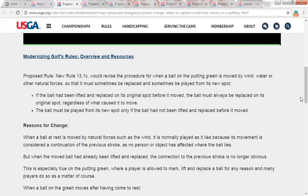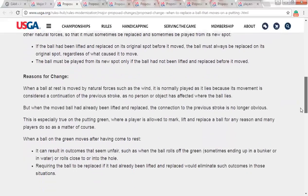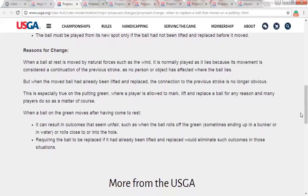If the ball had been lifted and replaced on its original spot before it moved, the ball must always be replaced on its original spot regardless of what caused it to move. The ball must be played from its new spot only if the ball had not been lifted and replaced before it moved. So only if it hadn't been marked. So, reasons for change.